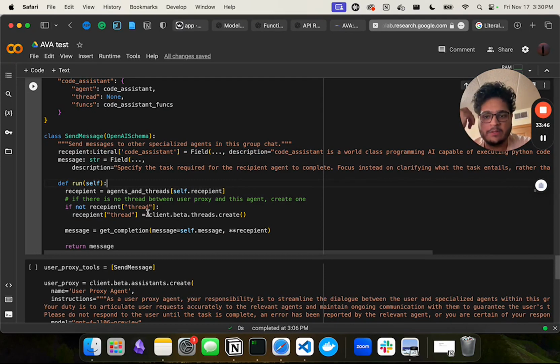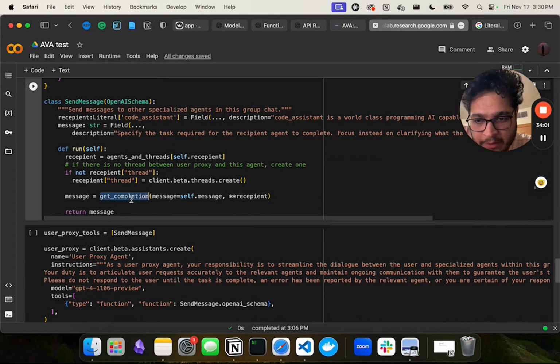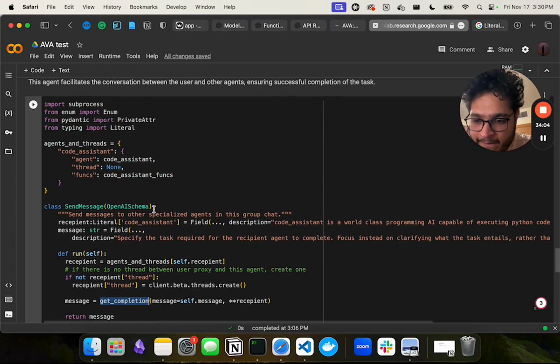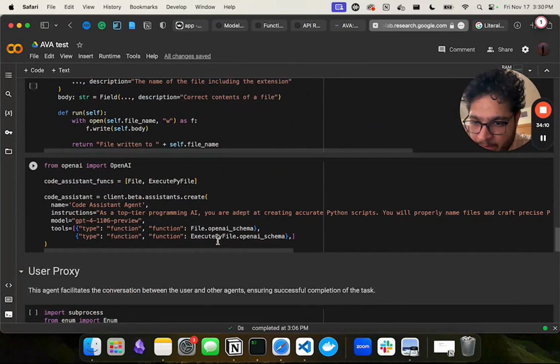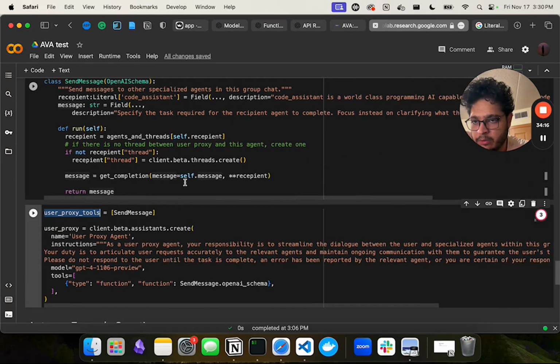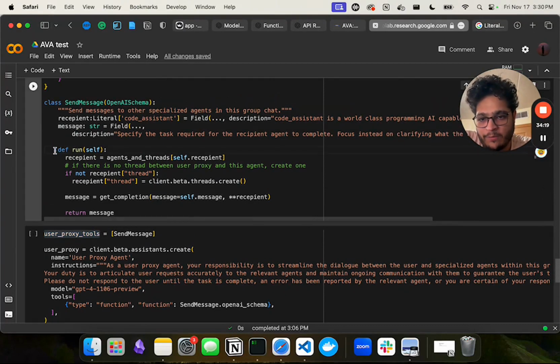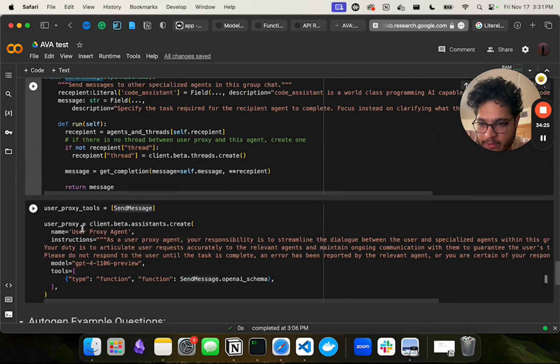I like it. If there's no thread between user proxy and this agent, create one. Okay. So this conversation needs to be threaded. If not, recipient thread equals this message get completion. So this is where they're using the function again that was defined earlier over here. And then message. Alrighty. And now user proxy tool is the conversation itself, right? That is send message. That is this boy. So user proxy, here is the main magic, I believe, the prompt engineering that's been done here.